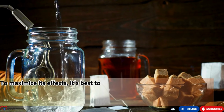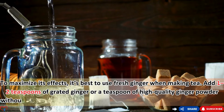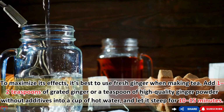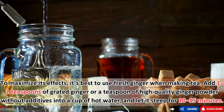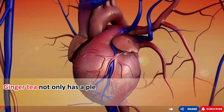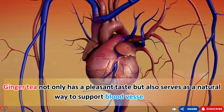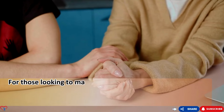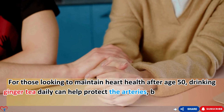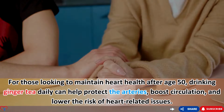To maximize its effects, it's best to use fresh ginger when making tea. Add 1 to 2 teaspoons of grated ginger or a teaspoon of high-quality ginger powder without additives into a cup of hot water, and let it steep for 10 to 15 minutes. Ginger tea not only has a pleasant taste but also serves as a natural way to support blood vessel health. For those looking to maintain heart health after age 50, drinking ginger tea daily can help protect the arteries, boost circulation, and lower the risk of heart-related issues.